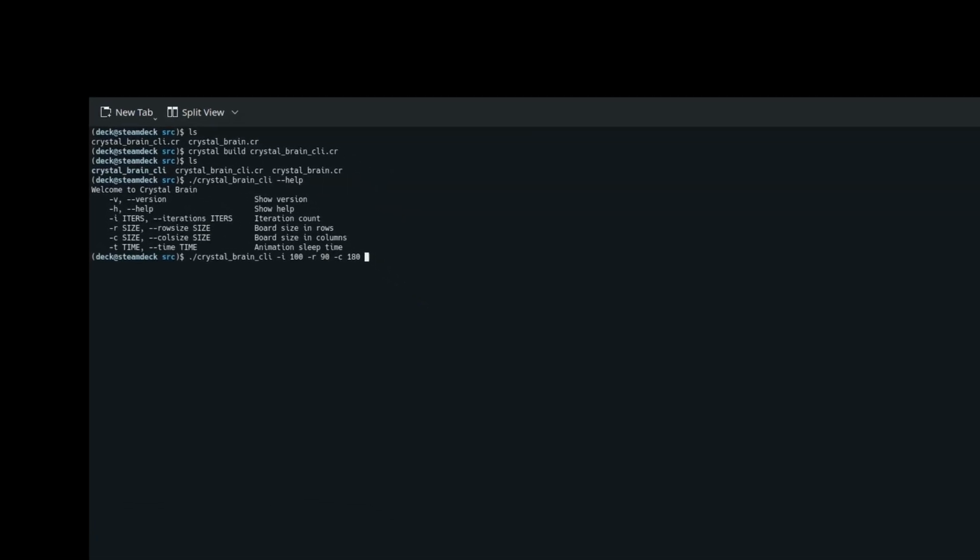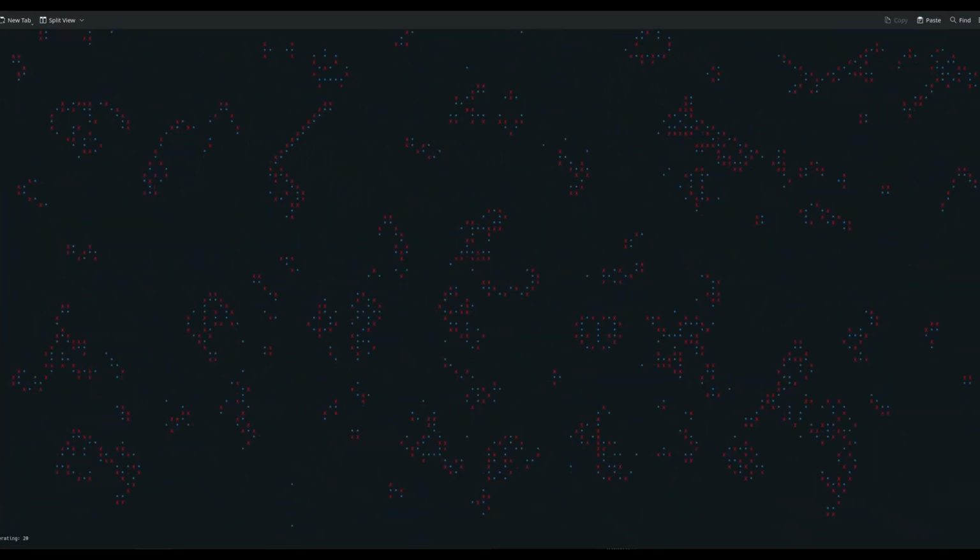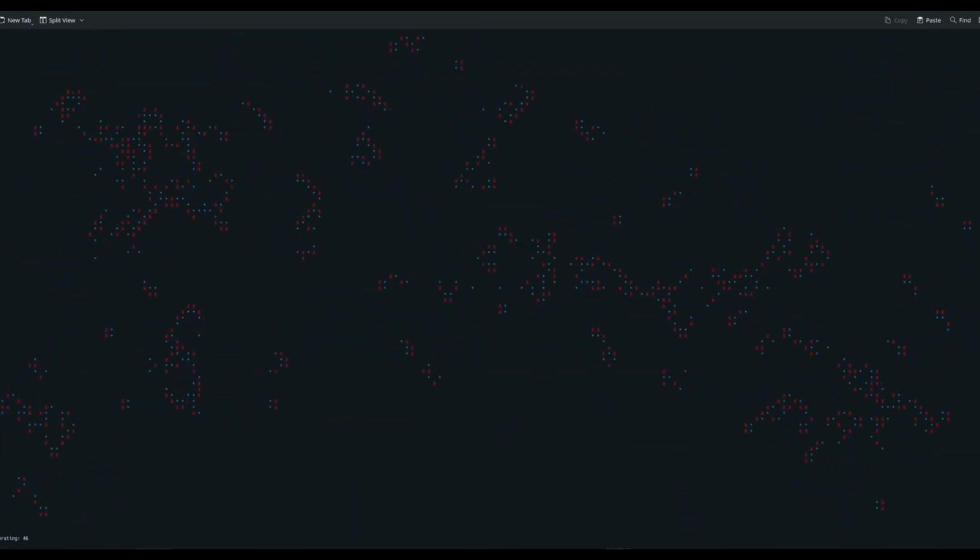So let's see how it runs. This is the output in a standard Linux terminal. There were some flickering issues, but that was improved with a little buffering. You can see that the types of patterns we expect in a cellular automaton are emerging. Overall, it's working as expected.